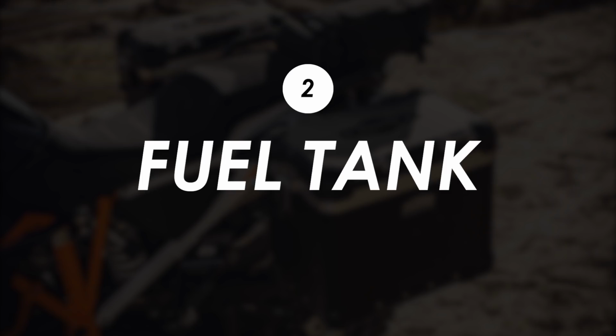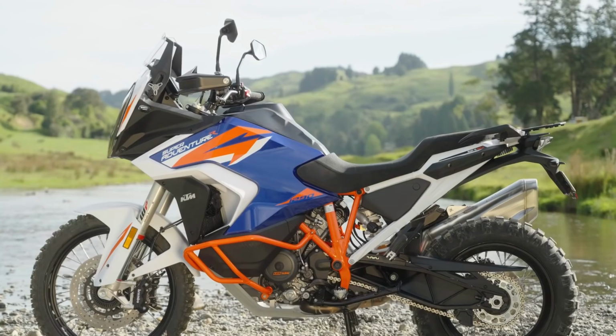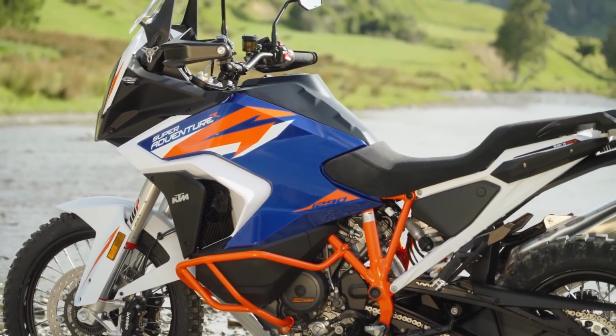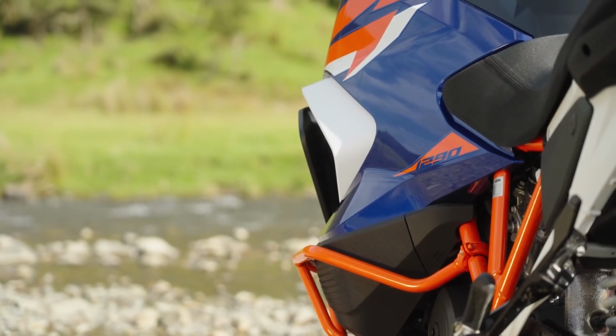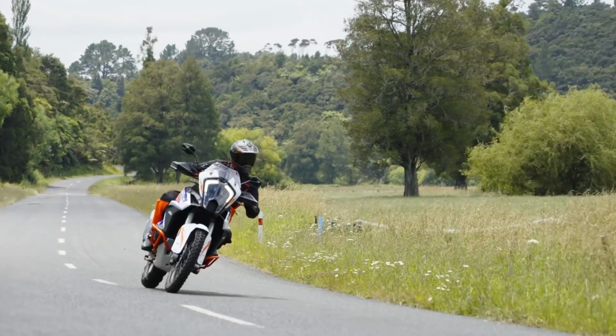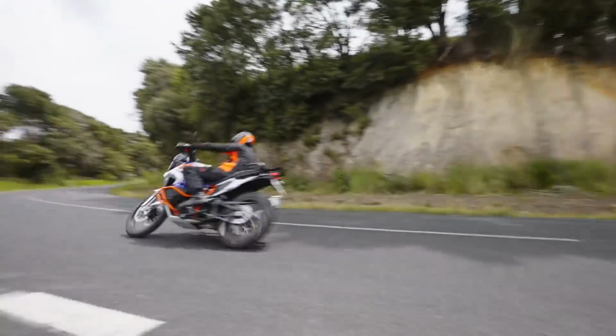The fuel tank has now adopted the 3-cell design which was first introduced on the 890 Adventure R, with 2 of the cells slung low on either side to help with ergonomics whilst also holding the weight of the fuel lower for better agility and handling. Capacity remains at 23 litres, which should be good for about 250 miles according to their quoted fuel consumption figures.